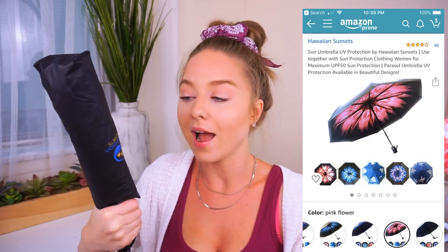Okay, so the next item is the Hawaiian Sunsets umbrella, and this is great because you really never know what the weather is going to be like, and this is SPF 50, so it protects you from the hot heat and the sun's rays, as well as keeping you dry from the rain. It's nice and compact, comes with a protective sleeve, has really nice buttons here, a nice grip, and a little loop. So this is just great for traveling in general, so you always are protected from the sun and the wind and the rain.